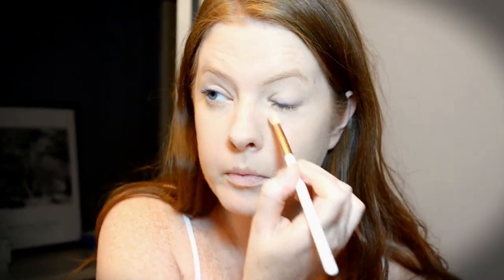And then just some finishing powder under my eyes. I tend to get a crease after a little while, I've noticed, so it helps.